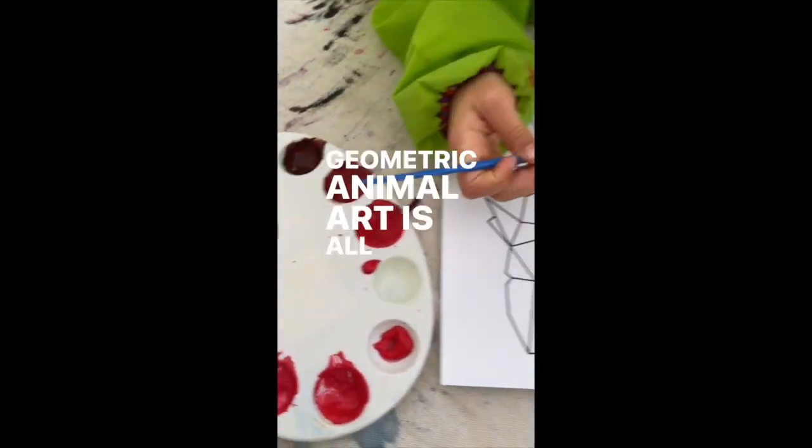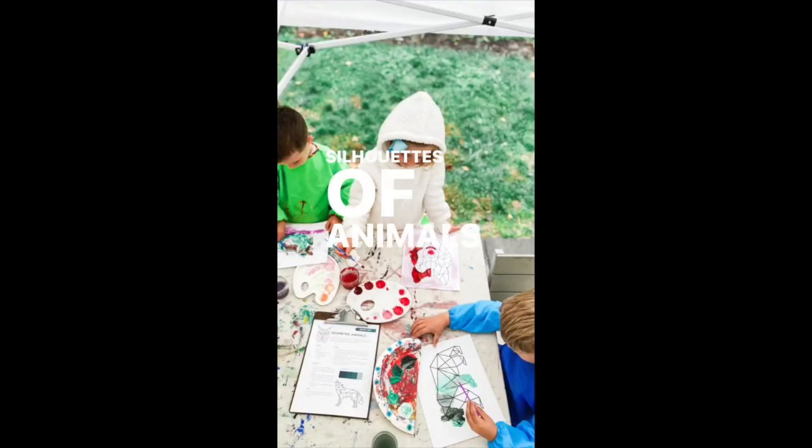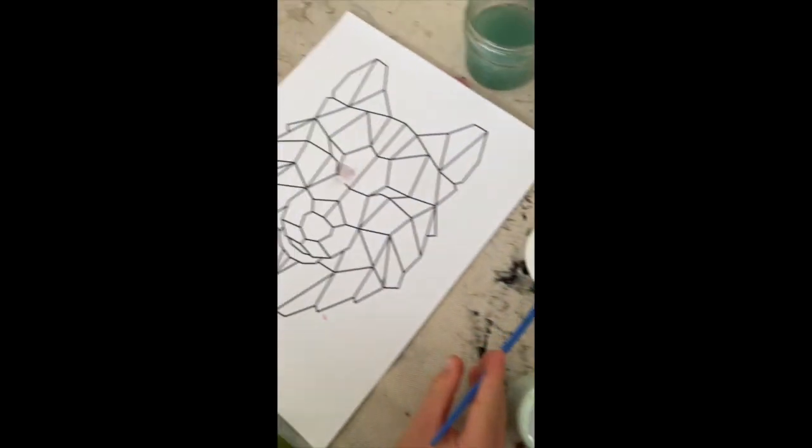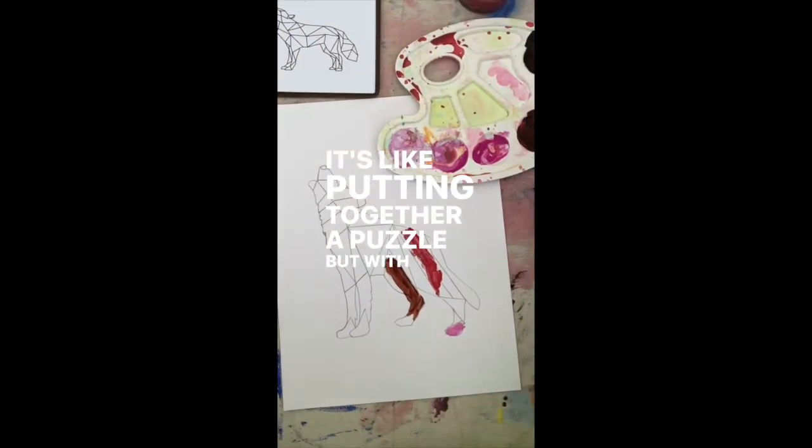Geometric animal art is all about transforming the silhouettes of animals into a mesmerizing blend of straight lines, angles, and geometric shapes. It's like putting together a puzzle, but with art.